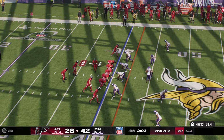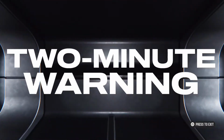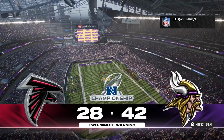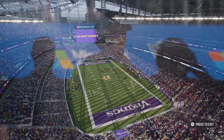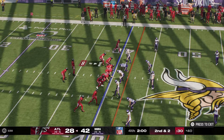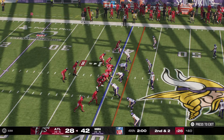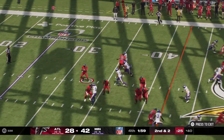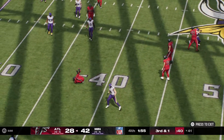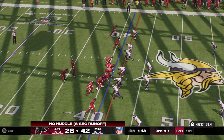In motion right is Wilson. 2 minutes left to play in this football game here on EA Sports. So it's Falcon football as we welcome you back. They come up now on 2nd and 2. Again, they'll throw with Mahomes. Now they go screen. It's complete. And he's stopped after a gain of 1. Not enough. Still a yard to go on 3rd down.